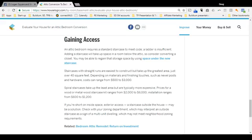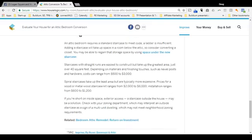Gaining access. An attic bedroom requires a standard staircase to meet code. A ladder is insufficient. Adding a staircase will take up space in a room below the attic, so consider converting a closet. You may be able to regain that storage space by using space under the new staircase.